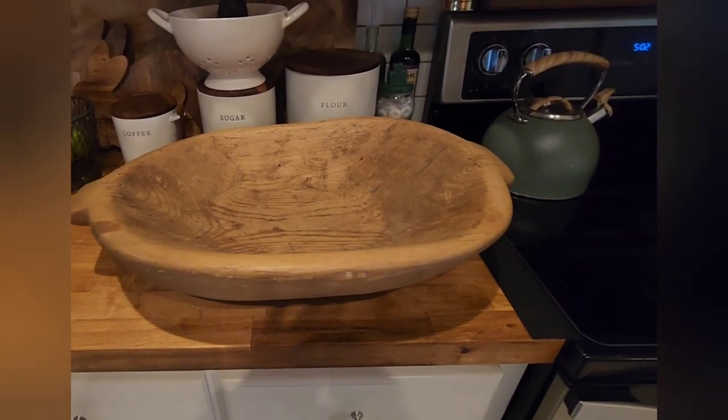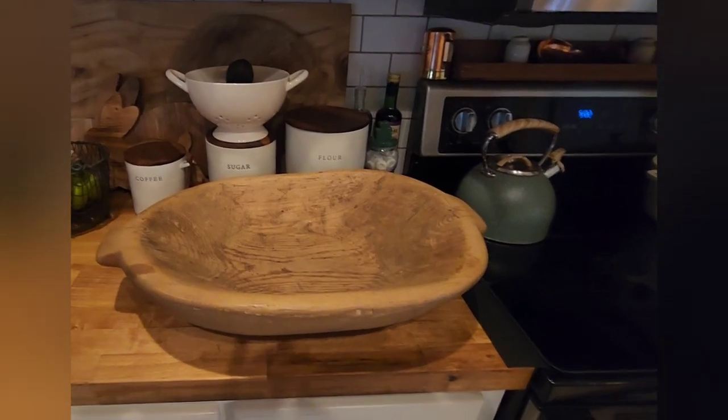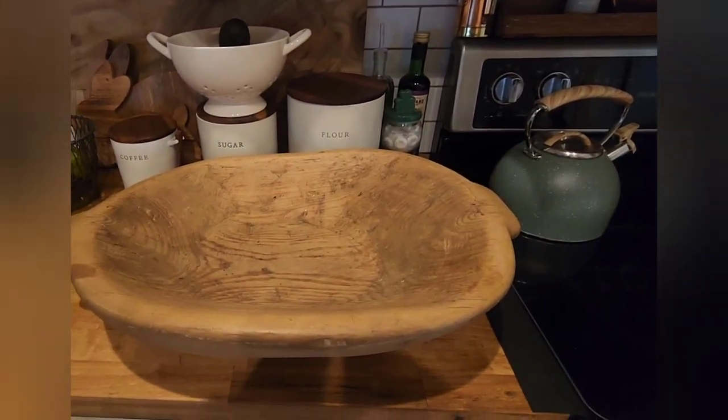So let me go let my wiener dog in before I strangle her. She's so sweet, but she's so rotten. Let me go let her in.